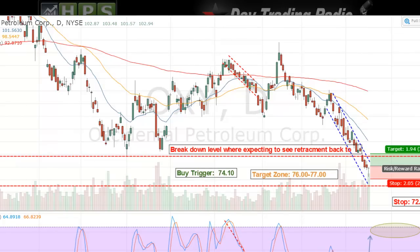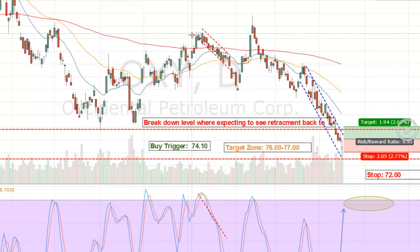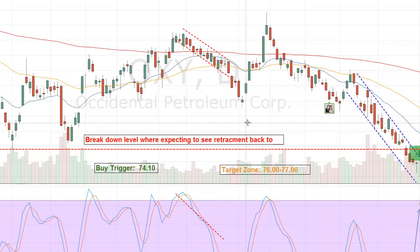Let's get my screen up here. In this case of Occidental Petroleum, the buy trigger really was just a breakout above the previous Friday's candlestick, which was a nice candlestick. And what we're going to show you is what happens a lot of times. Let me bring this over here. There we go. I'm going to zoom it in a little.